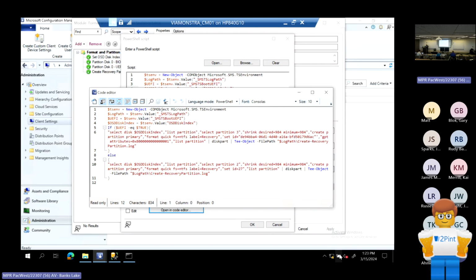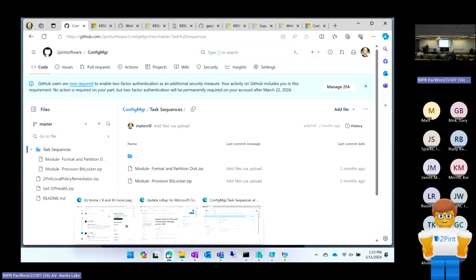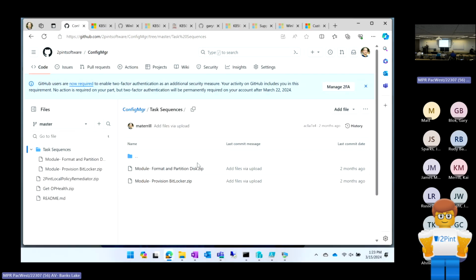So this is actually on, I think Johan pointed out our GitHub earlier, the 2Pint GitHub. We do have a section for Configuration Manager, and we've started to publish some of these useful modules up there. Download it, play with it, test it, modify it, do whatever, but it should help get you on the right track.